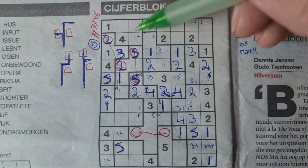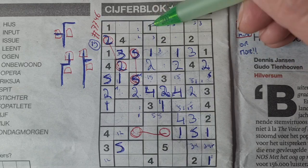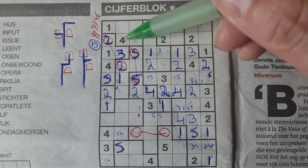Alright. I think this box should be 2 because it can't be 1. Should be a 2, can be 3, can be 4, can be 5.